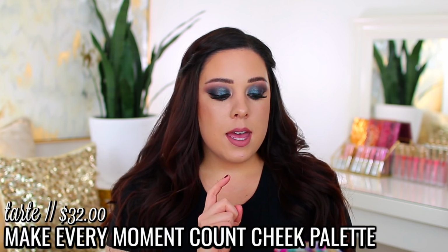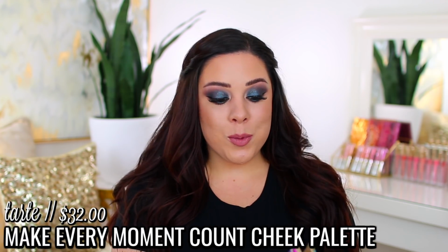And the last product is a product that I actually enjoy, but just because I enjoy it, it doesn't mean that I need to keep it in my collection because there are other products that I reach for over this. This is the Tarte Double Duty Beauty cheek palette. It comes with three different blushes. It's actually really cute, and I'm tempted to keep it because I do find myself reaching for it on occasion, but I just don't think I need it.